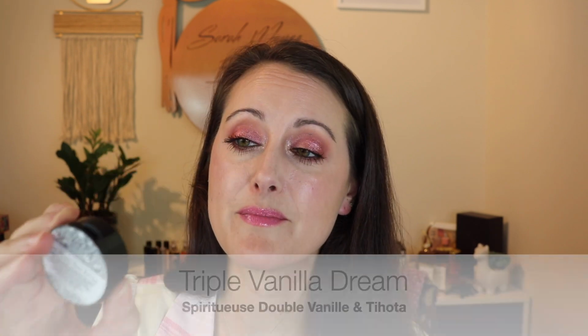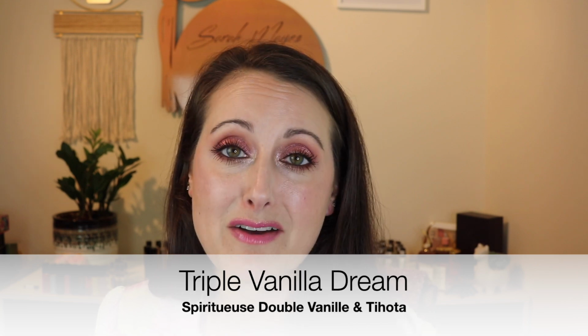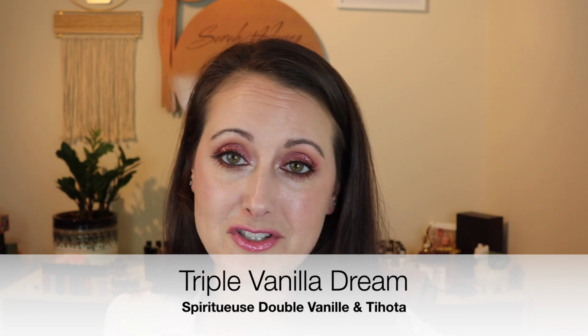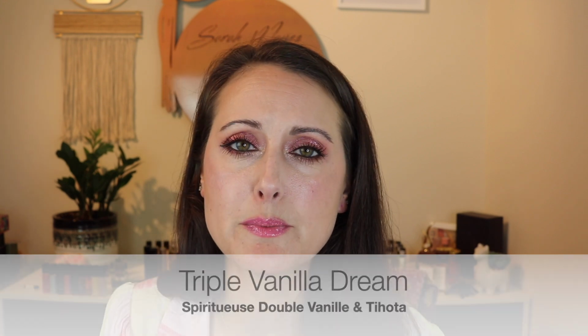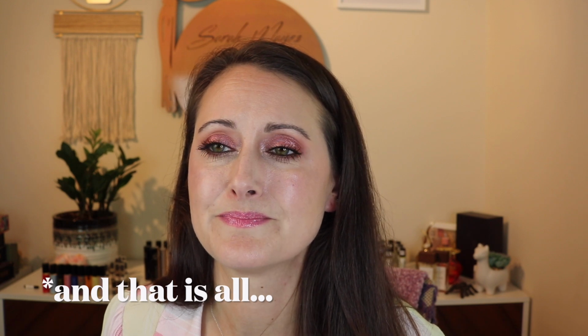They also sent a sample of the Cocoa Mango Body Butter. This is in the scent called Triple Vanilla Dream. I have a sample of Triple Vanilla Dream. It's almost gone because I love it so much. It's basically like Spiritueuse Double Vanille, Tihota, and I can never remember the third vanilla perfume.